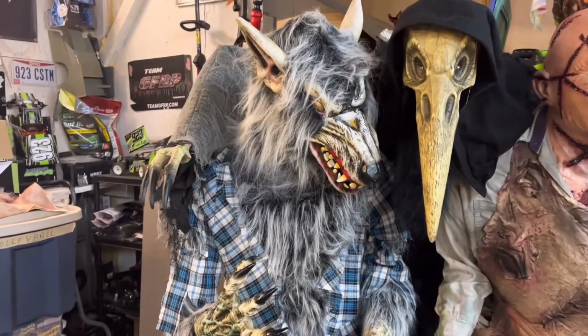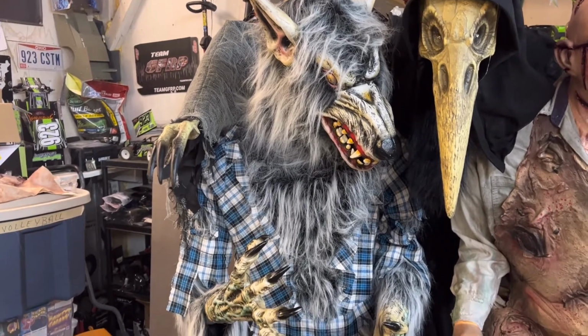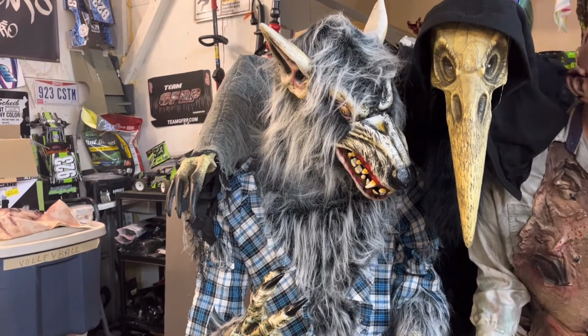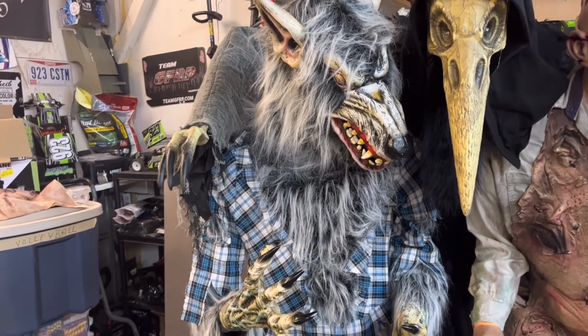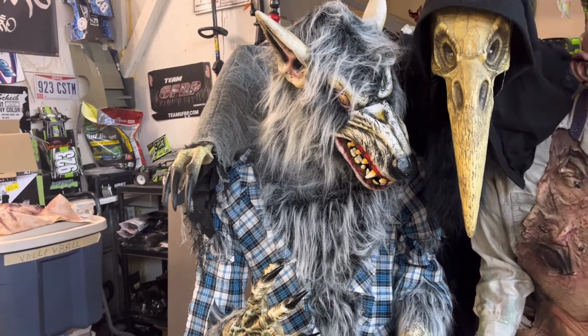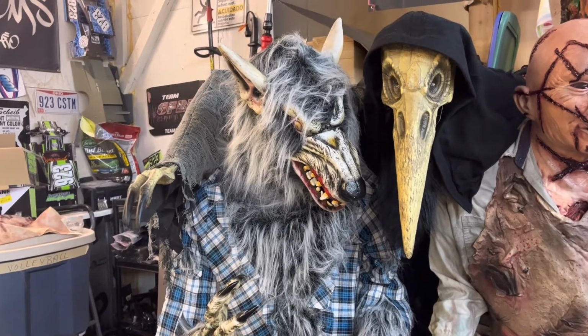Here we have the Wolf. A buddy of mine gave me this last year. I'm not sure where he came from or what his price was or whatever. I have to put some new batteries in him. I had him out last year. Everything worked, but this year he's not working, so I just got to put some new batteries in, make sure everything's good.